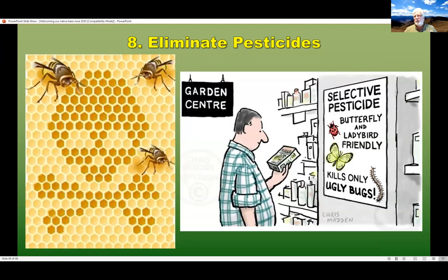Number 8, eliminate pesticides. Now, I know that sometimes there may be a need for pesticides, but we often tend to go a little bit overboard. When we look at pesticides in general, which are herbicides, fungicides, insecticides, if we go to a store to buy them, oftentimes the concentrations used are incredibly high in these insecticides. We often worry about agriculture using so many pesticides, but on a per acre basis, we use far more pesticides on our lawns and gardens than any farmer ever uses. As I said, when you go to someplace like Home Depot or Lowe's, those concentrations may be 30 times higher than anything a farmer may use.